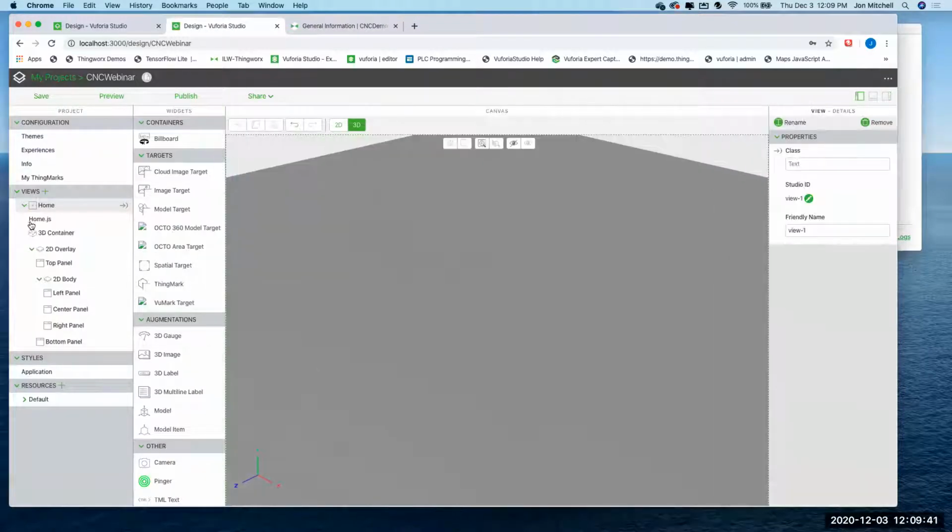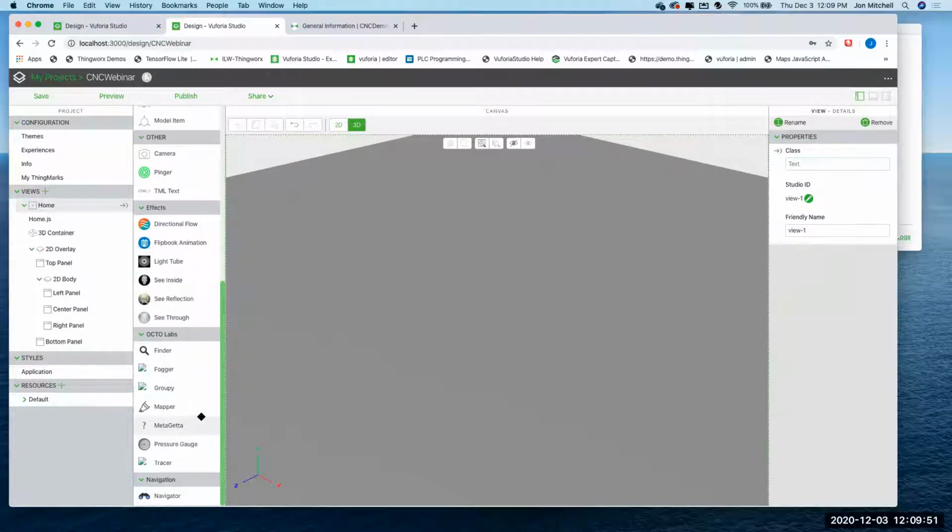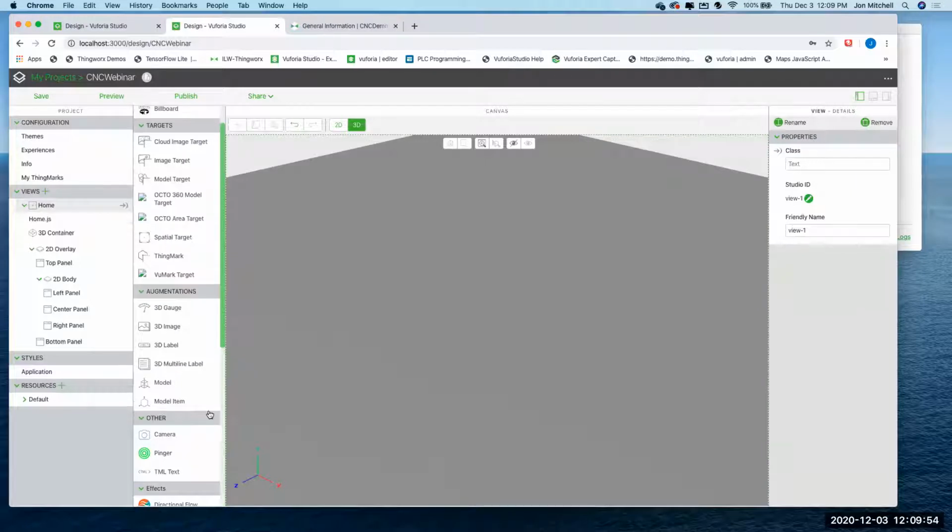With that, I have a number of screens in Vuforia Studio. I have my project navigation bar here to the left. I have a widgets bar that allows me to use drag and drop capability, and this particular one has a lot of extensions, which we'll show in the second half of this webinar. My canvas area, and you can see I have a 3D canvas and a 2D canvas. I have a view area, which gives me property values, and then we'll show you this data pane here in a second.